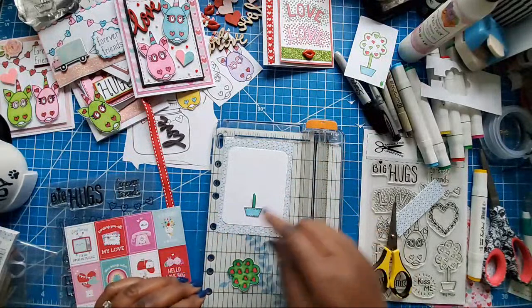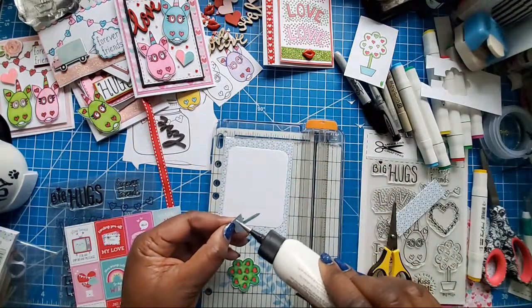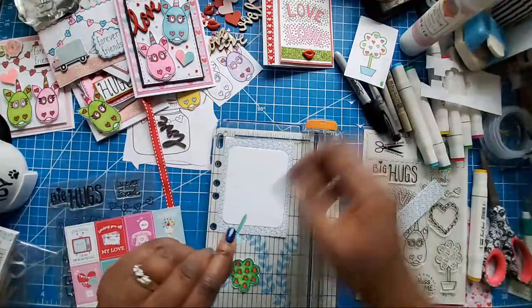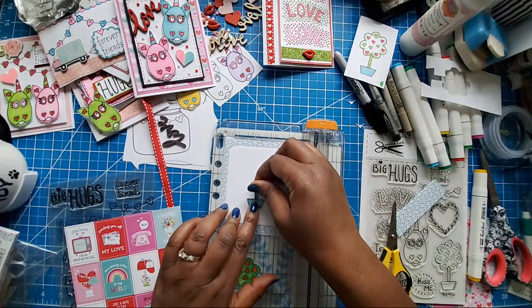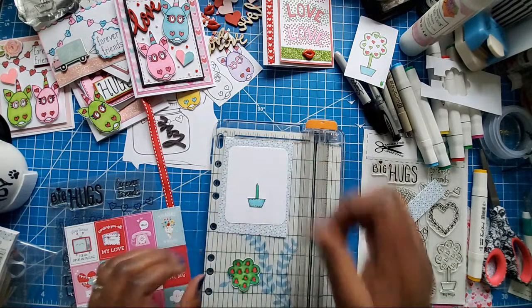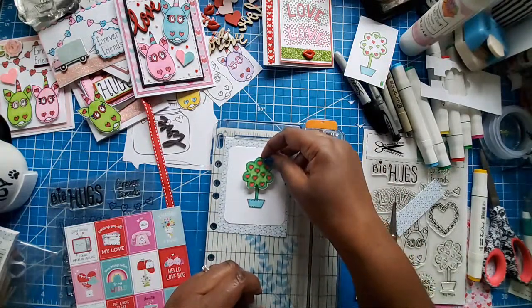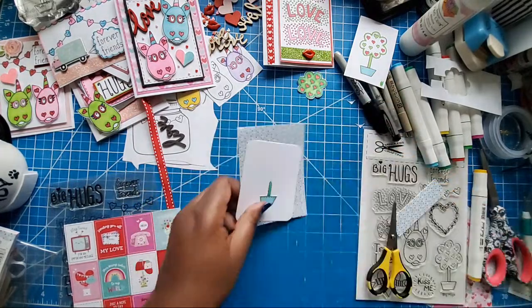It looks like a little candle or something. I don't know. Okay, like that. And then I'm going to put some dimension on the tree. Okay, it's coming together, y'all. It's coming together.